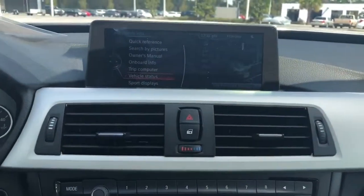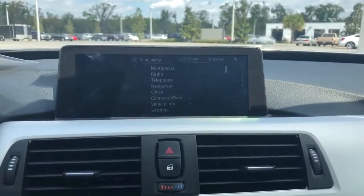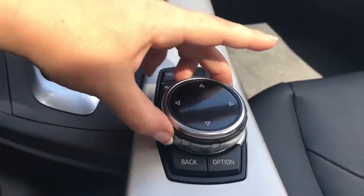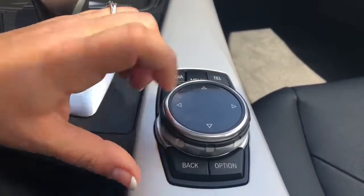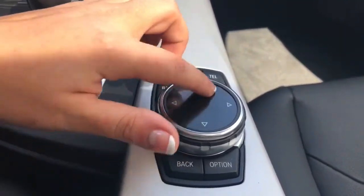This is going to be your iDrive system here. So anything to do with your car is going to be on this screen. You will use this dial right here to scroll through that. So to scroll through a list is going to be just right here. And as soon as you want to select something, you'll push down. I do recommend pushing from the side because this is a touch screen and a dial pad.